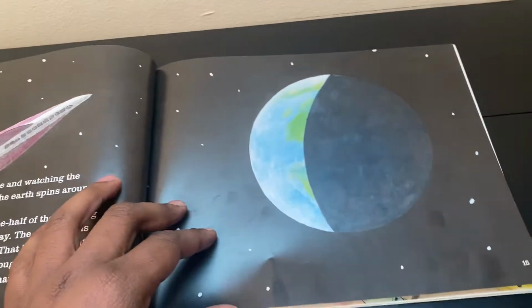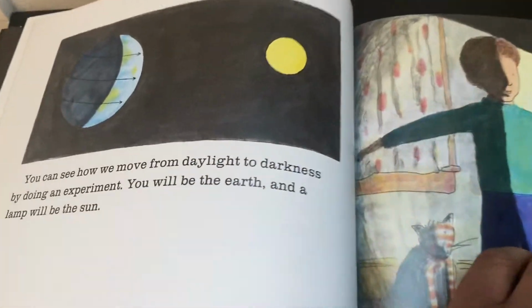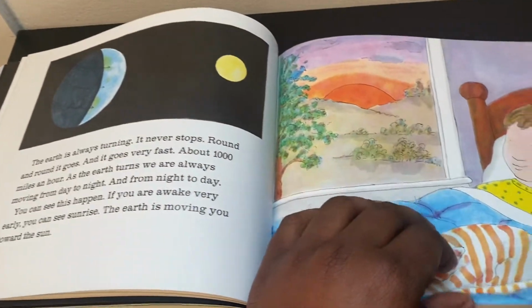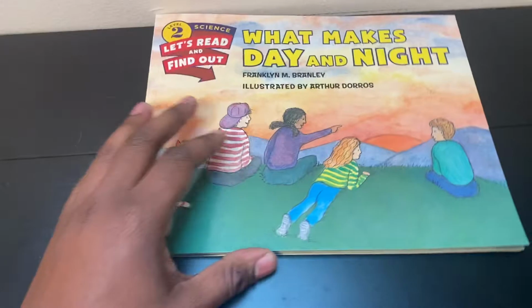But also we know that we have to look and think more than just the pictures whenever we're determining if a book is fiction or nonfiction, okay? The information you are going to be learning about in this book is real information. So that makes it a non-fiction book, all right? So let's go back to the beginning and we're going to start reading What Makes Day and Night.